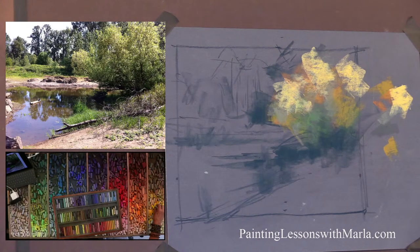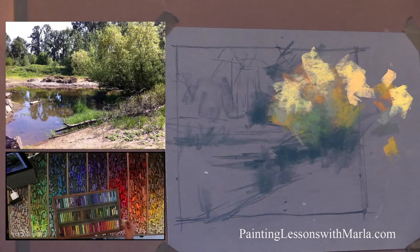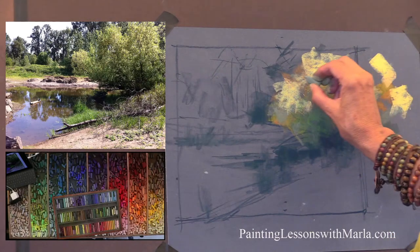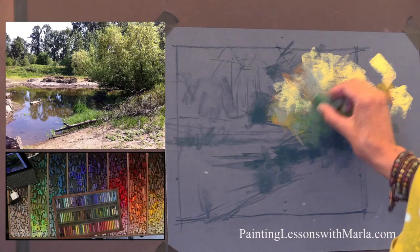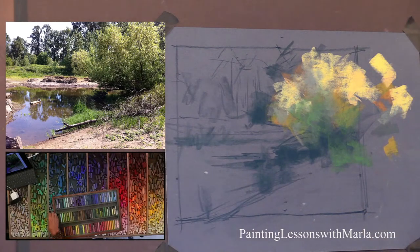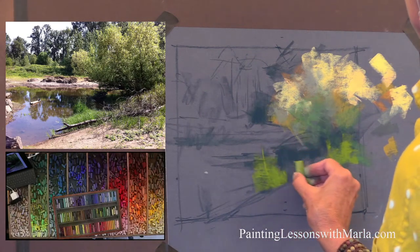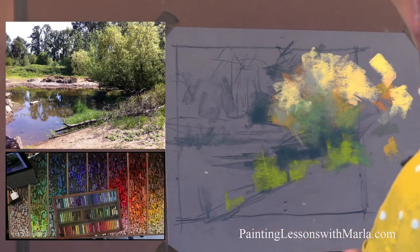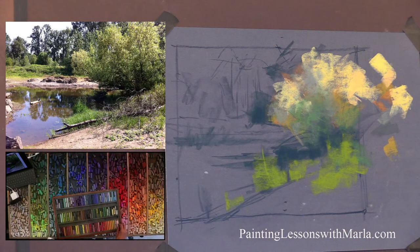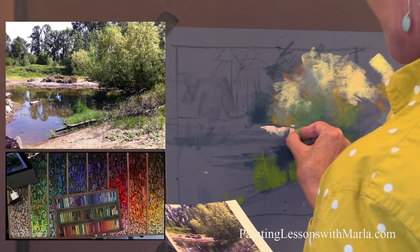Let's see. No, that's not it. The trouble with having done it before is then you get kind of married to what you did the first time. That's okay. Okay, and then some of these grasses in here. And there's one little tuft right there. There's some foreground here. And now I'm going to come along and get this, which is part of the bank.